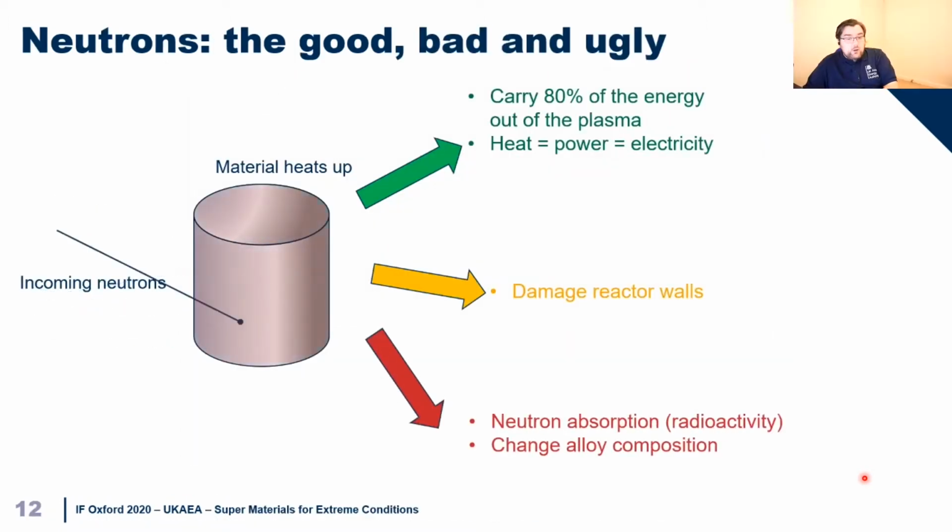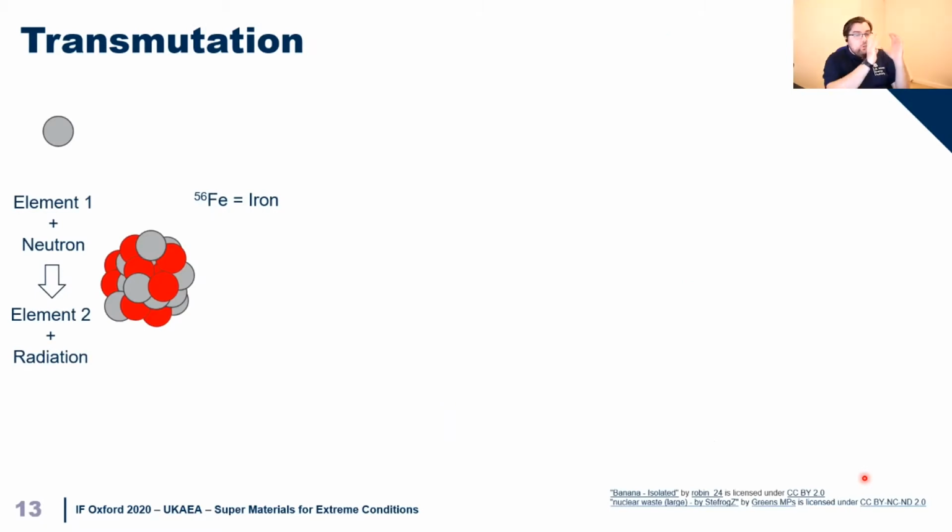That's right. Transmutation is like alchemy, turning one element into another. This is bad for 2 reasons. One, you might start with one material, but after it's been irradiated, it now consists of a tiny quantity of something totally different. And this can cause big trouble. Secondly, the element created can be unstable, creating radioactivity.